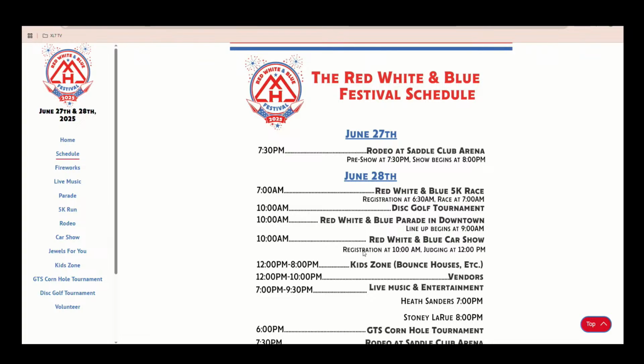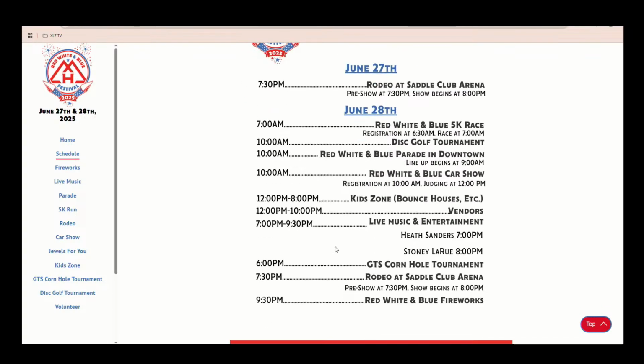Car show will be at 10 o'clock as well. The judging will be at noon. Kids zone, the bounce houses, and etc. will be open from 12 noon to 8 o'clock. And the vendors will be there from noon to 10. From 7 to 9:30 there will be live entertainment. Heath Jones and Stoney LaRue at 7 and 8.